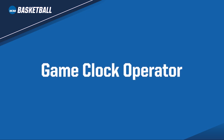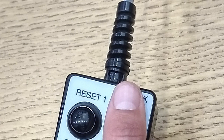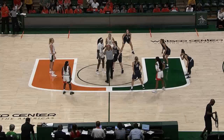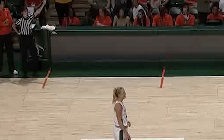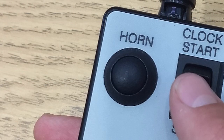Game clock operator. Prior to the game, check the auto horn settings to ensure the game horn sounds at the end of each period and the shot clock sounds at the end of the shot clock period. It is important that you have a digital stopwatch at the scorer's table as a backup. During the jump ball, wait for the official signal to start the clock, which is a chopped-in signal. If precision time is being used, always start and stop the clock via the console or hand switch. Do not assume that you are simply a backup for the precision time system.